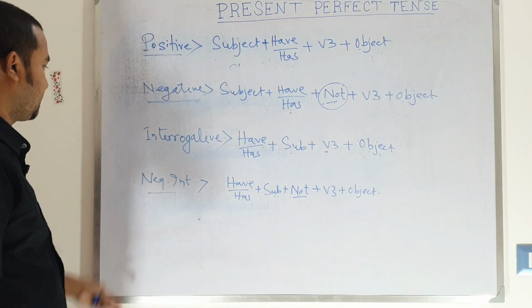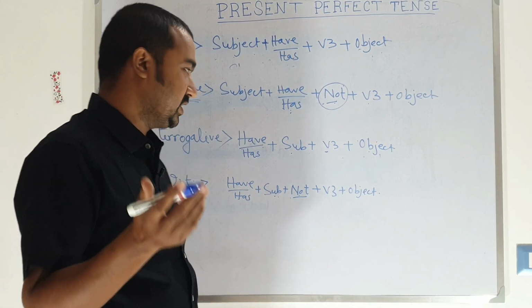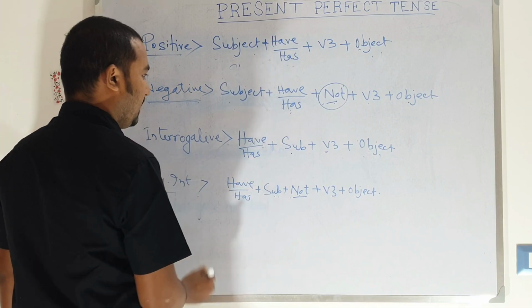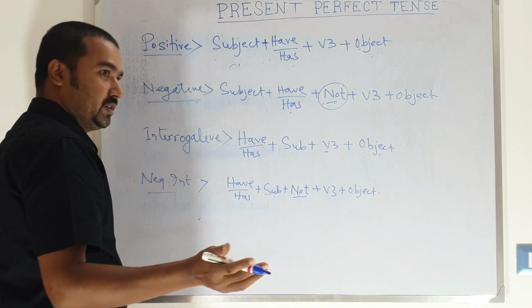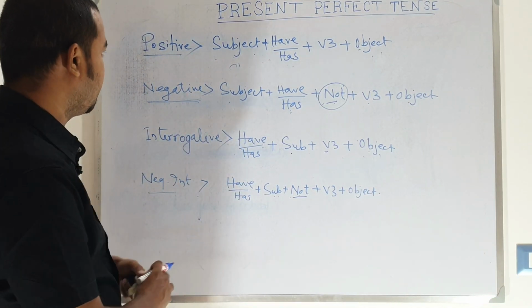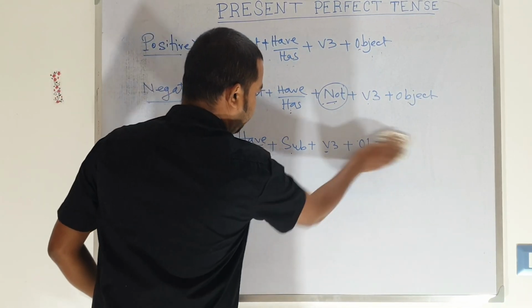So we have got so many structures, and we can make WH question interrogatives with WH words. If we want to add any WH word, I will show it in another example. If you want to screenshot it, then you can take it. Now we move to another part.